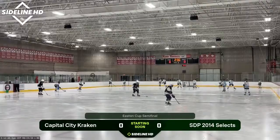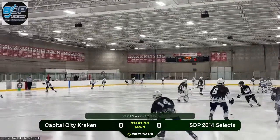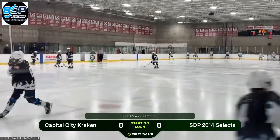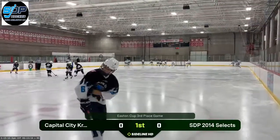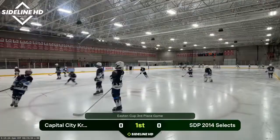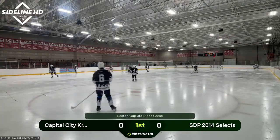Today we have the Easton Cup 2014 Campbell Division third place game featuring SDP 2014 Select versus the Capital City Kraken. The Kraken played this morning in the other semifinal game against 2015 Machine Orange. They actually took Machine Orange to overtime. I believe the final of that game was 6-5. Machine Orange scored in overtime, and therefore the Kraken will play in the third place game against SDP.